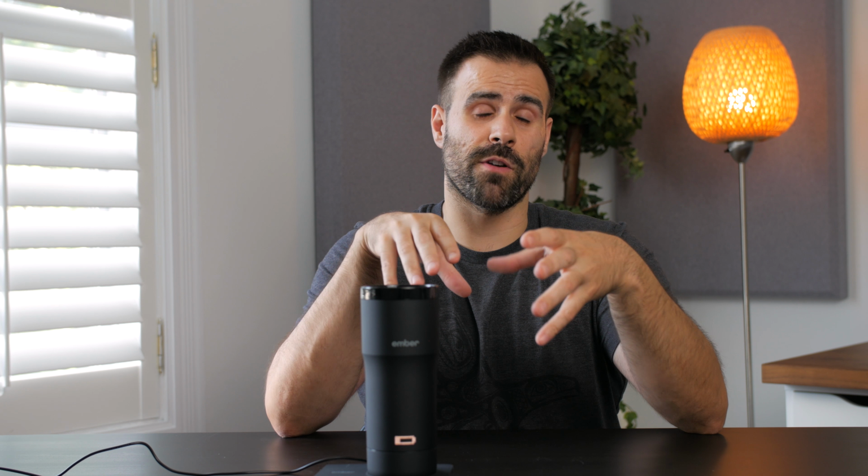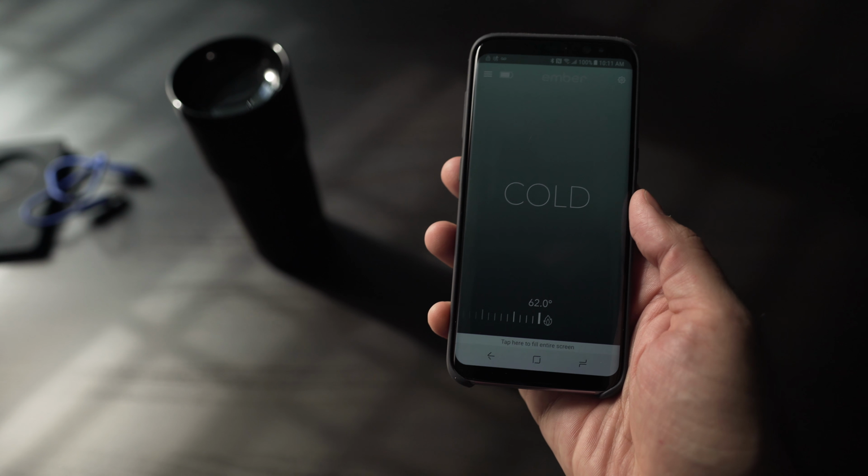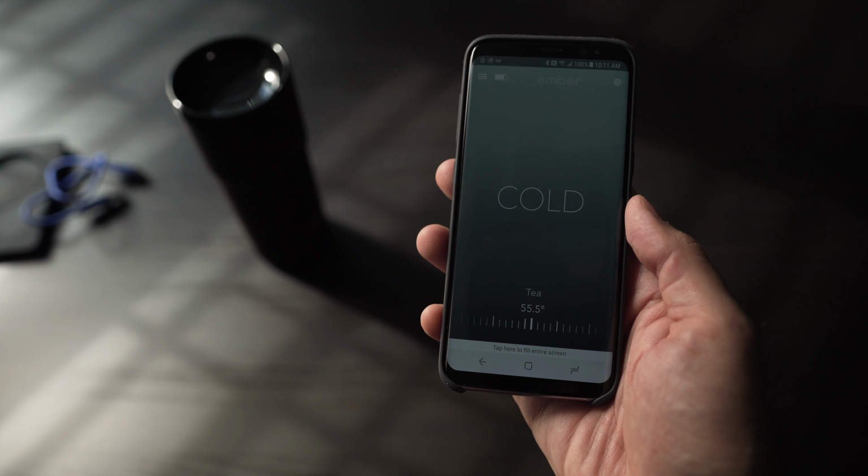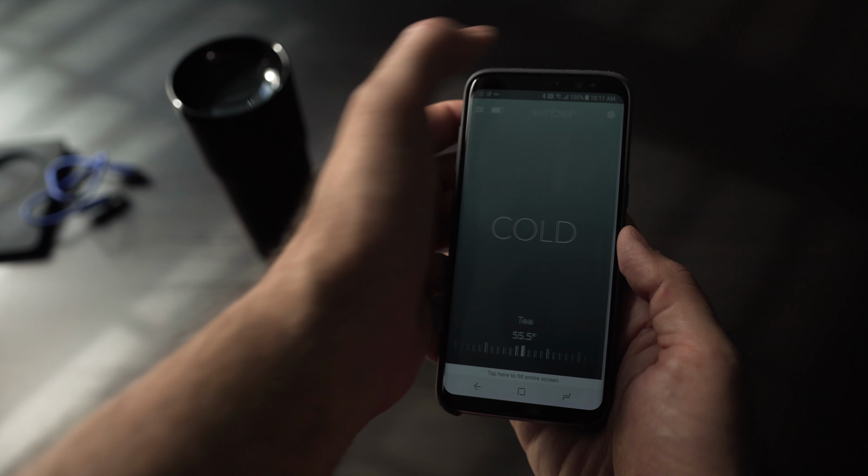Now, I know when I was back in university, buying a coffee or a tea every single day can get quite expensive. So by making your own and keeping it warm throughout the day will save you a lot of time and will make your beverage a lot more enjoyable to drink. There's also an app that you can connect it to, which will allow you to adjust the temperature, send you notifications, and you can change the temperature setting from Fahrenheit to Celsius.